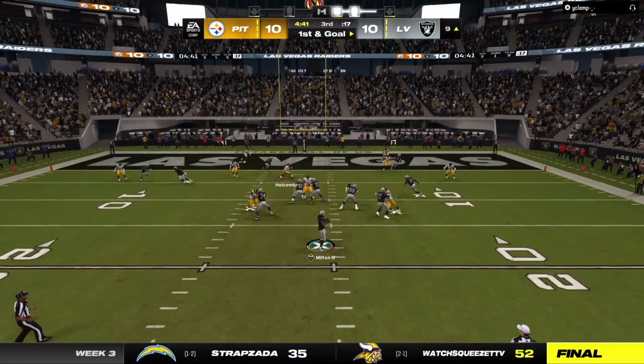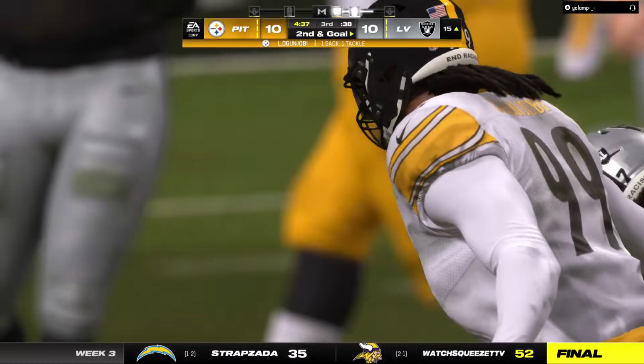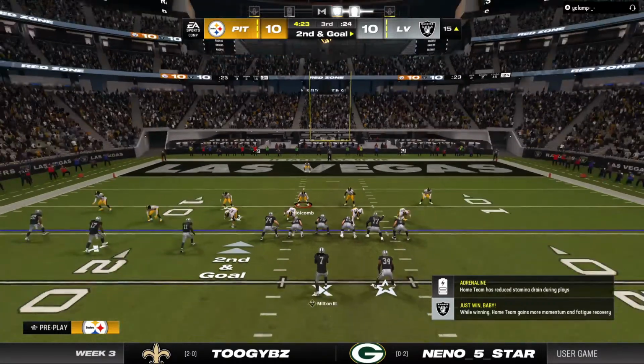They'll stick with the passing game as he looks to throw. And he's going to be dropped back at the 15-yard line. First down, a bit of a disaster, and now on second and goal, back even further.